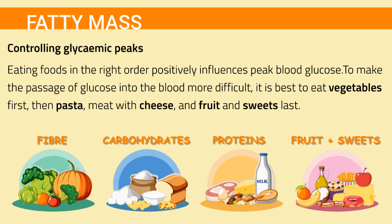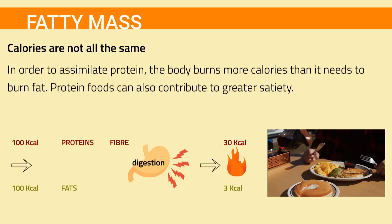Eating foods in the right order positively influences peak blood glucose. To make the passage of glucose into the blood more difficult, it is best to eat vegetables first, then pasta, meat with cheese, and fruit and sweets last.